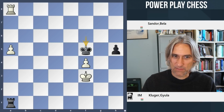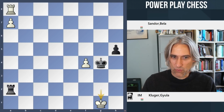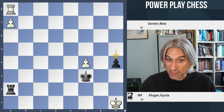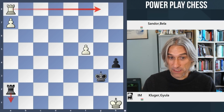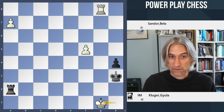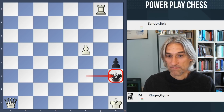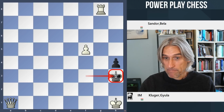So the king comes in front. Very important. The king comes in front of the f-pawn, so it's shielded from checks. And now this brilliant idea, the h-pawn comes forward. That's absolutely necessary. And the king hides on h3. So if here, then this, and that is the stalemate trick. Absolutely brilliant. There is another way to draw, actually.